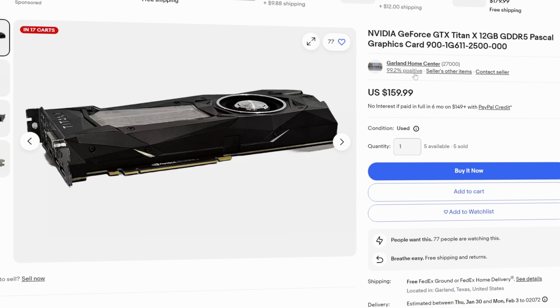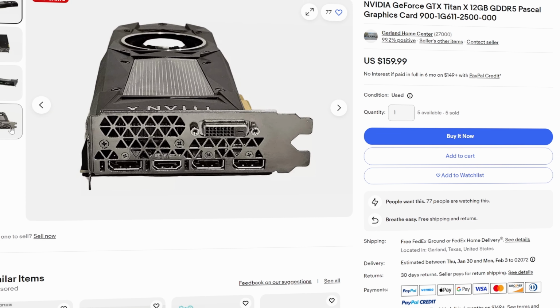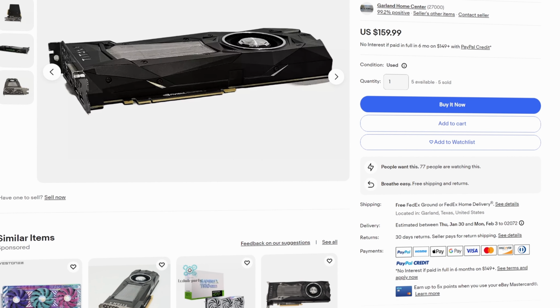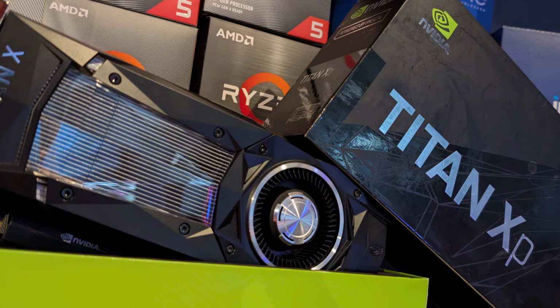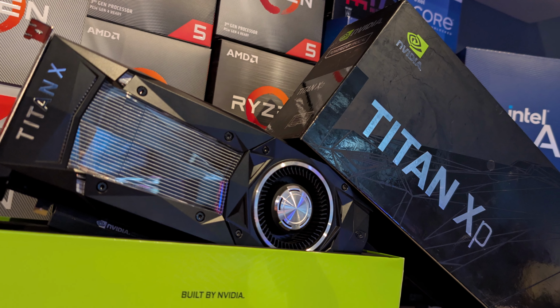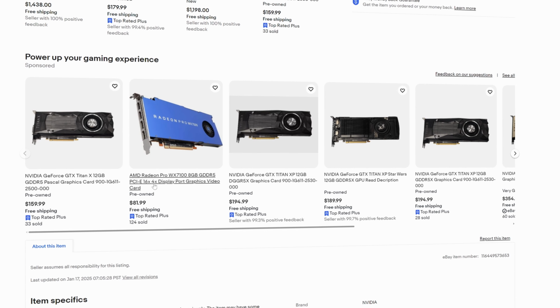I have seen some sold listings in the US market for around $150, but do be careful because there are two different types of this card again. There's the original Titan X Pascal, like this one here, and then there's the Titan XP. Most of the XP ones will be closer to $200, but there are a few that have been sold for less than that. So just keep your eyes out if you're looking for one.